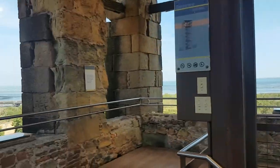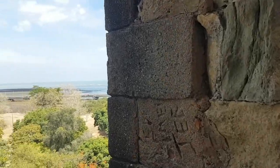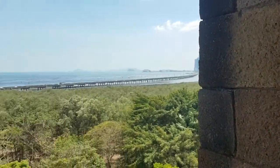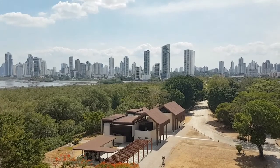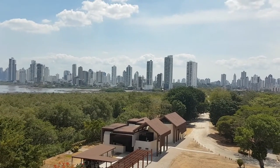Since we're so high up, you can see from long distances, so it's a strategic point. You can see invaders from all the way around, 360 degrees, but unfortunately they were invaded, they did not have time to prepare. And over there is where all the Panama towers and hotels and condos, all that stuff is.